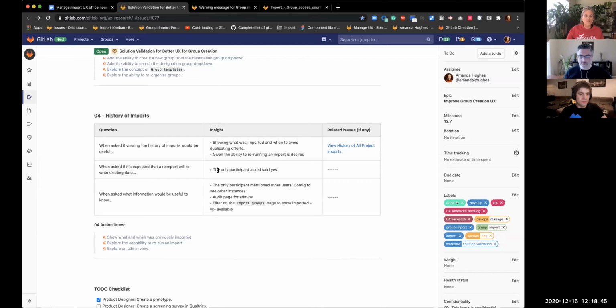And let's see. So when asked if they expected a re-import will rewrite existing data? Yes, they do. Or, we only asked one participant. So any additional information? Other users config to see. Oh, I cannot think of what that was. Harris, do you remember? I might take this out. I can't remember what that one was about. No, I did not remember that.